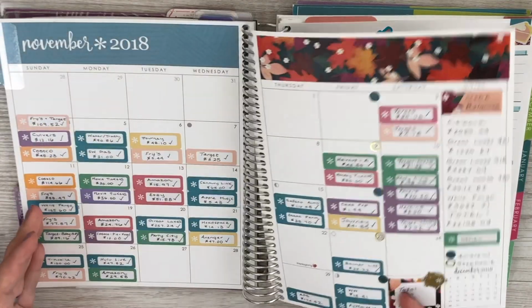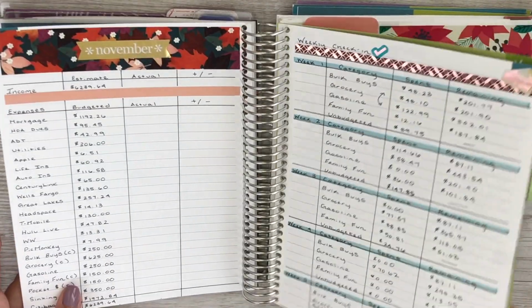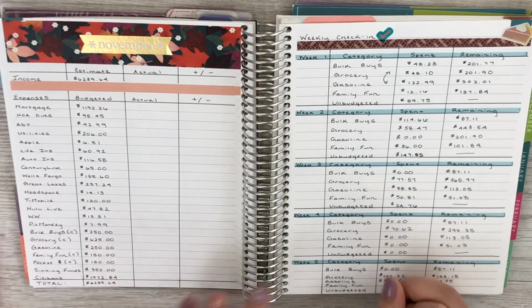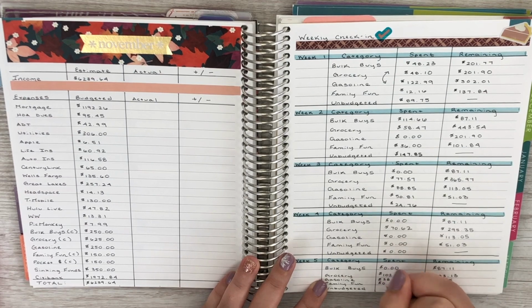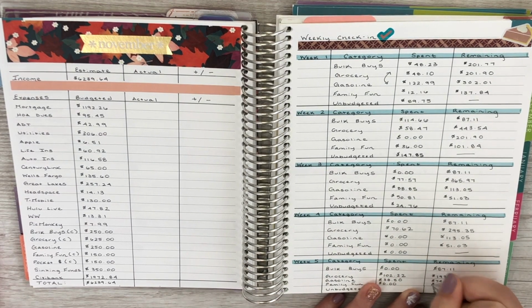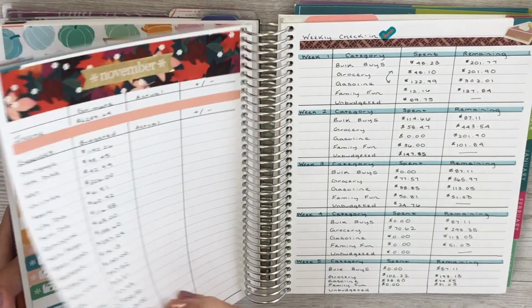And then I don't think we had anything for family fun. I'm almost certain we didn't. Yeah, nothing for family fun, which was intentional too. We tried to, again, put all this money towards the credit card. And then I don't believe we had any unbudgeted items.